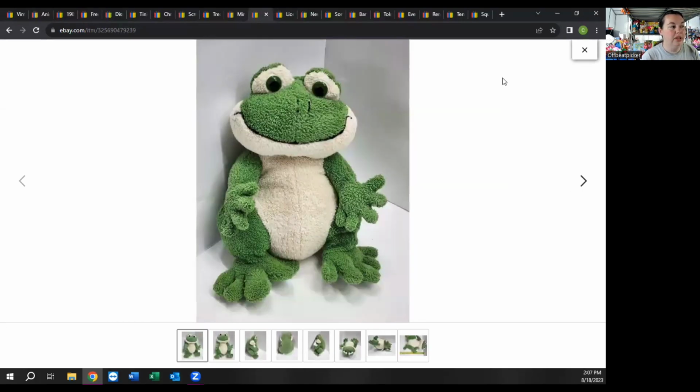The next item, another plush sale. This is a frog. I got him out of a Goodwill blue box. He had no identifying markers on him. There is no tush tag whatsoever, but he's made of a washcloth material, so he's very soft. And he sold for $9.50 plus shipping.